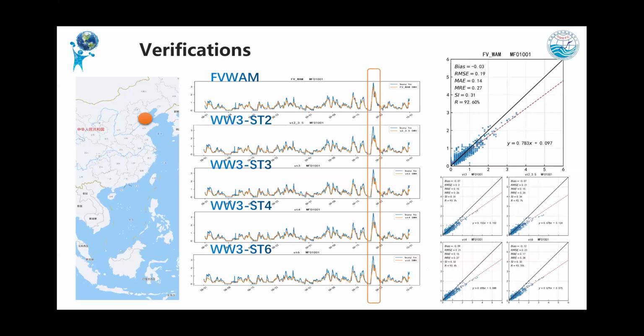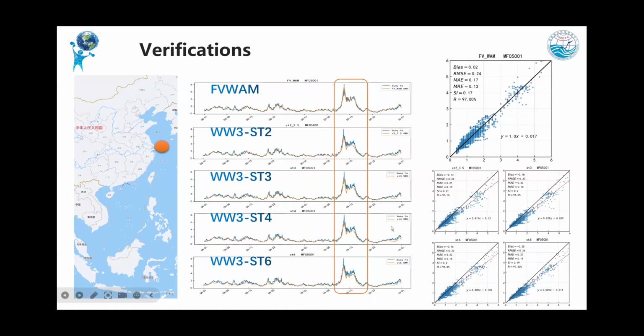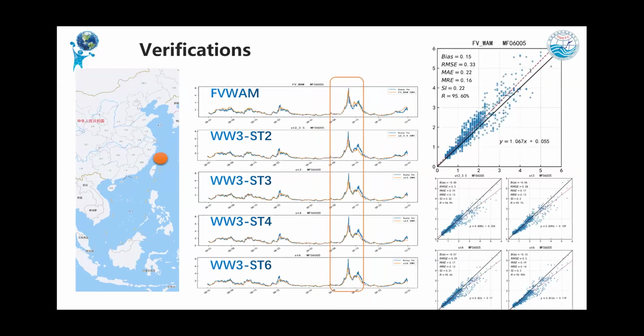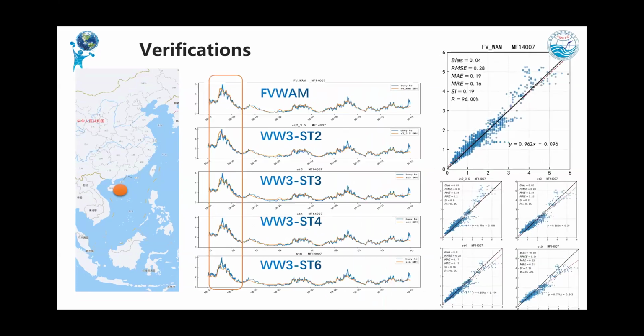FV1 performed better in the regional sea, such as Bohai Sea. You can see in this column, it captures the maximum better. This can be shown in the scatter results. The same in Huanghai Sea. This is the results in Donghai Sea, in the southern area of Donghai. This results from the northern area of Nanhai.